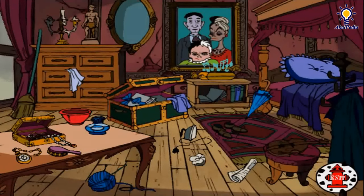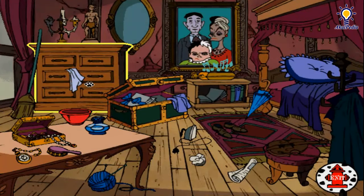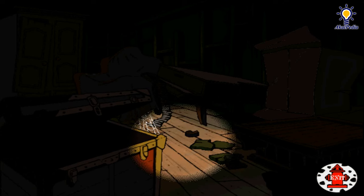Look, there's another note from the puppies. Find something that looks like this. Dress, that's it. Come on, we're in here. Look, that secret staircase must lead to the attic. The puppies are sure to be here in the attic. Here, take this flashlight and use it to find their hiding place.